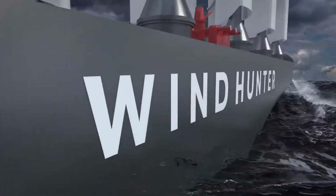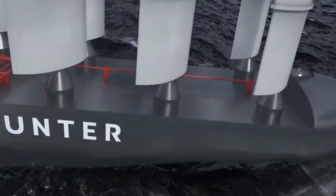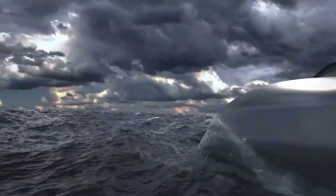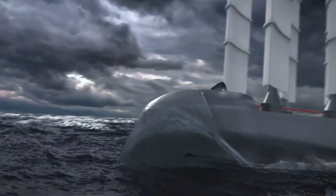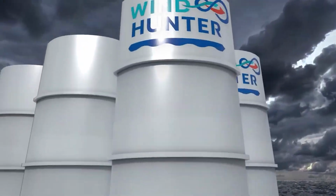The Wind Hunter project is a zero-emissions project which aims to leverage the sail technology that was nurtured in Wind Challenger for utilizing offshore wind energy to generate hydrogen, which is clean energy, and supply it for consumption on land.